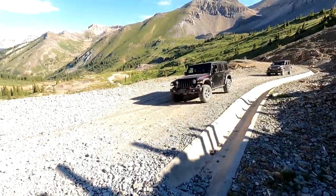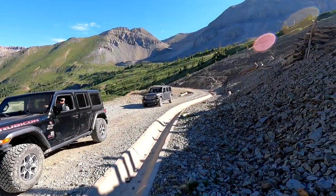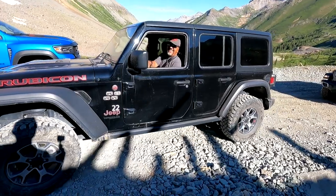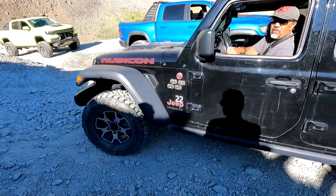The other Jeeps in our party. We got one Rubicon, Sahara, and I think the other one's just a regular Jeep Wrangler. You guys got the nicest Jeep. Alright. You guys got a Rubicon, you got the lockers. You see that? That's cool. They have badges on the side for what they've accomplished. We should get some of those.